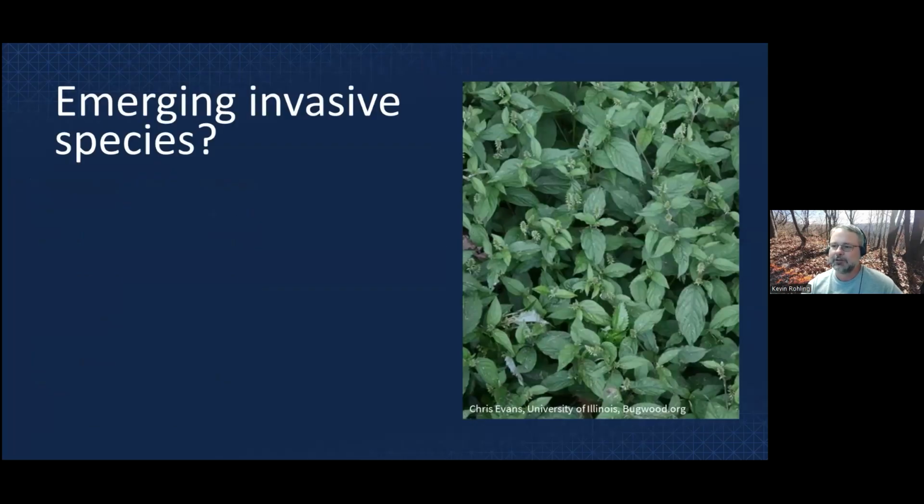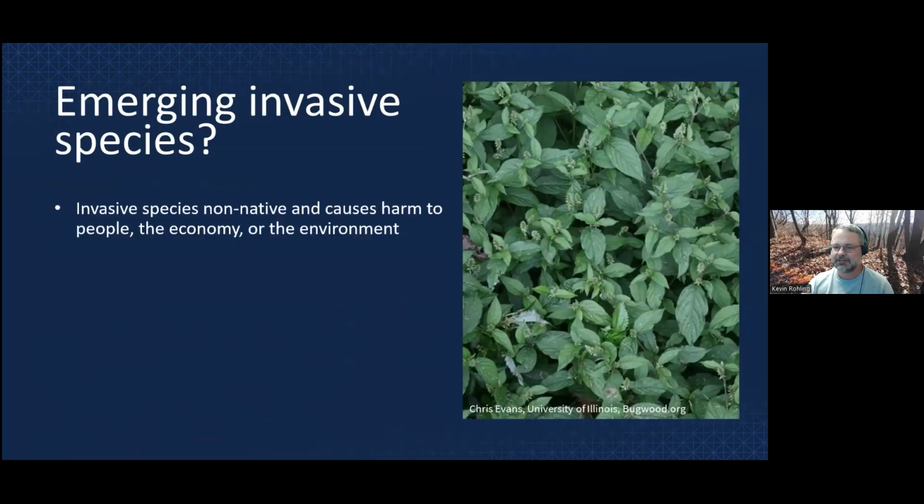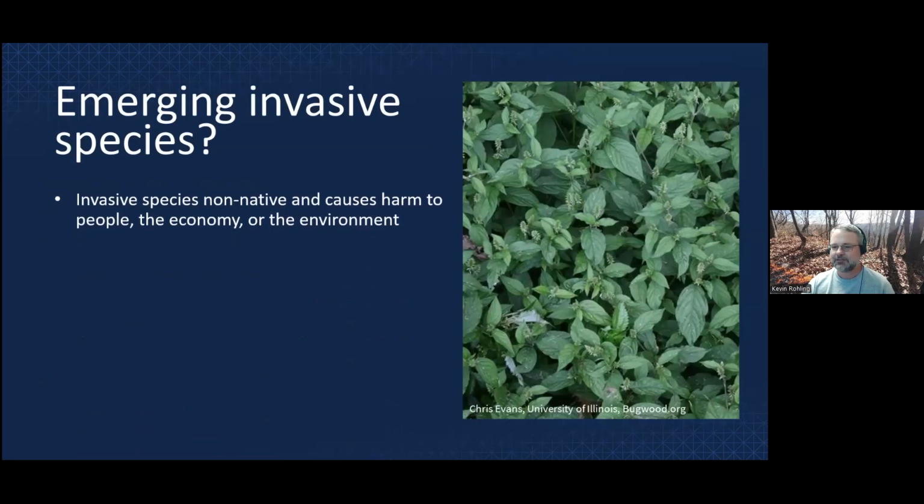So, what do we mean by emerging invasive species? We're not going to dwell too long on the question of what an invasive species is, since I assume most of you already are aware and knowledgeable about that. But in brief, it is a non-native species that causes harm to people, the economy, or the environment.